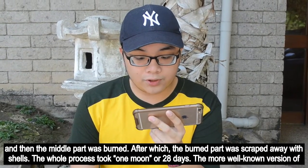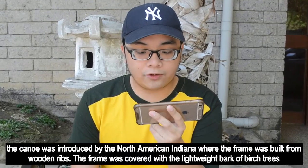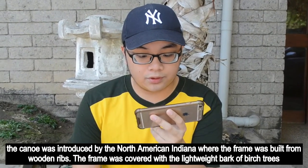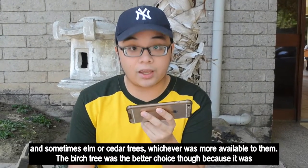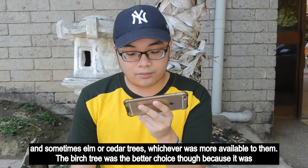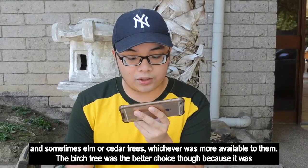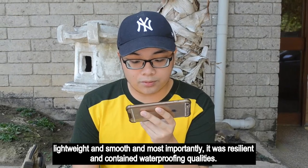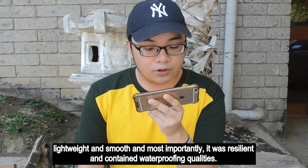The more well-known version of the canoe was introduced by the North American Indians, where the frame was built from wooden ribs. The frame was covered with a lightweight bark of birch trees and sometimes elm or cedar trees, whichever was more available to them. The birch tree was the better choice, though, because it was lightweight and smooth, and most importantly, it was resilient and contained waterproofing qualities.